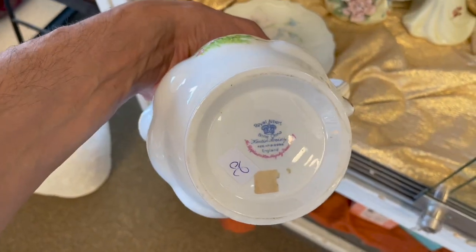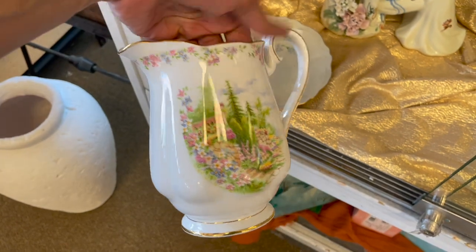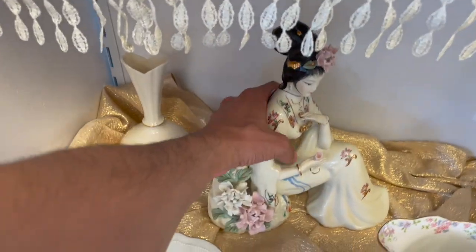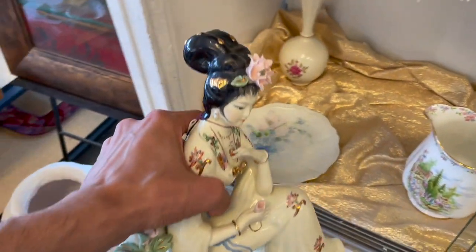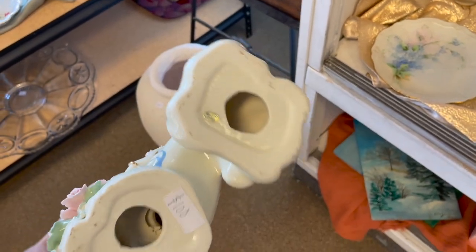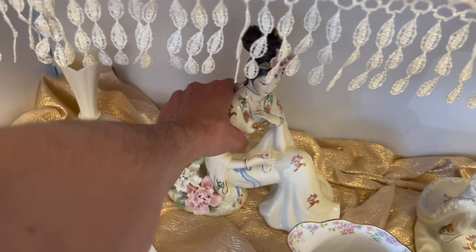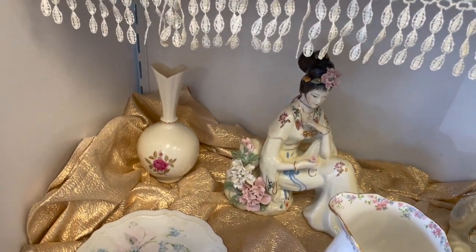Oh, there we go. Royal Albert, $20. So it'll be 10. And what about these Asian ladies? I feel like they've looked at them before. Made in China, $100. Holy moly. I mean, they are nice. I don't know, $100 is nice.